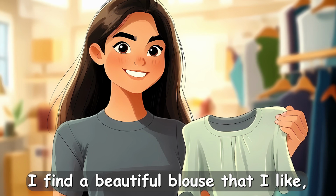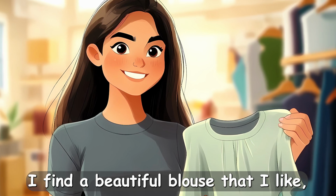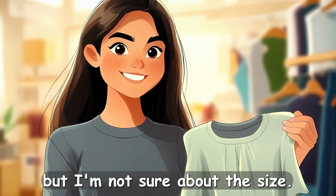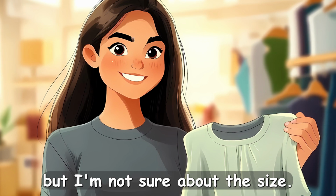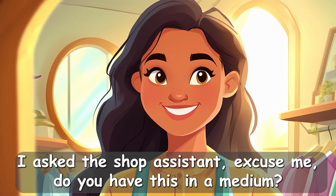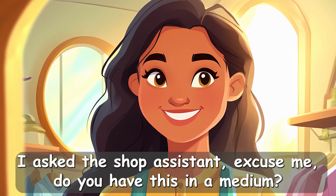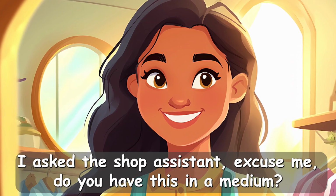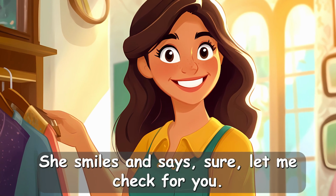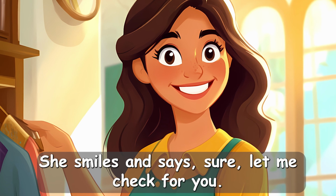I find a beautiful blouse that I like. But I'm not sure about the size. I ask the shop assistant, "Excuse me, do you have this in a medium?" She smiles and says, "Sure, let me check for you."